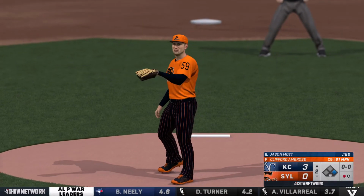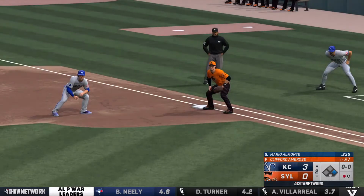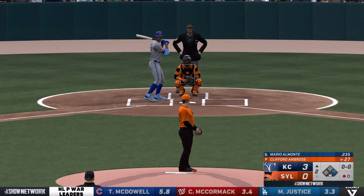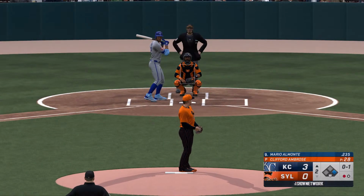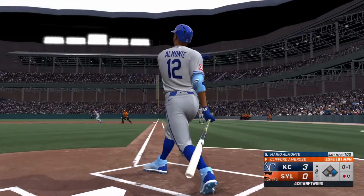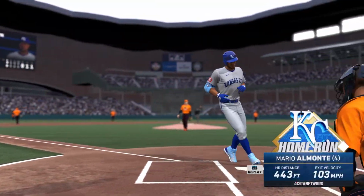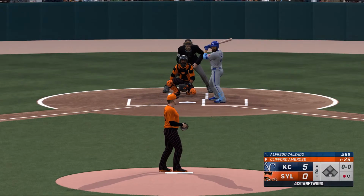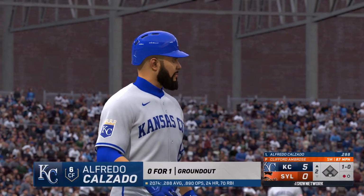Goes down looking. Quick move to first. Diaz dives back in safely. On the ground, right side, and a foul ball. This one smoked on its way out of here. His 4th home run of the season, and they add to their lead. It's 5-zip. Alfredo Calzado steps in for the Royals. Outside. That's the ball. How good these offenses are. There's a lot of ball game left.